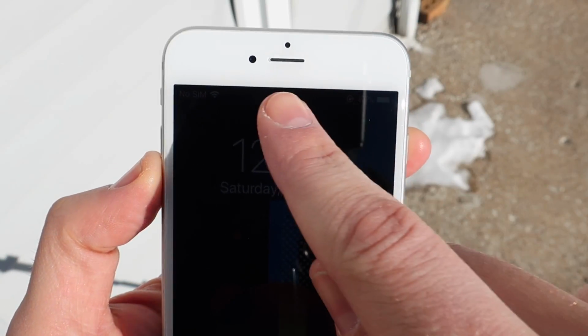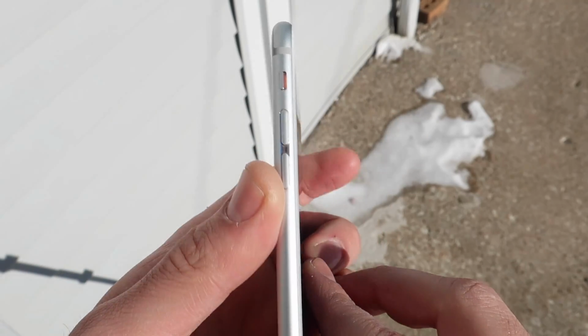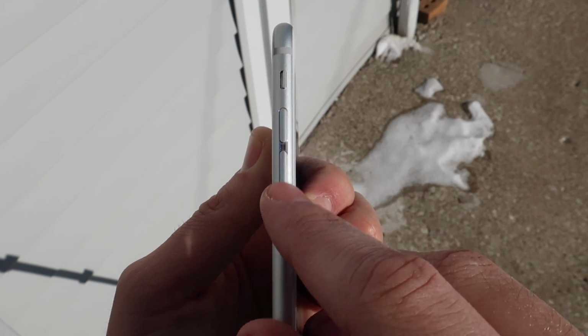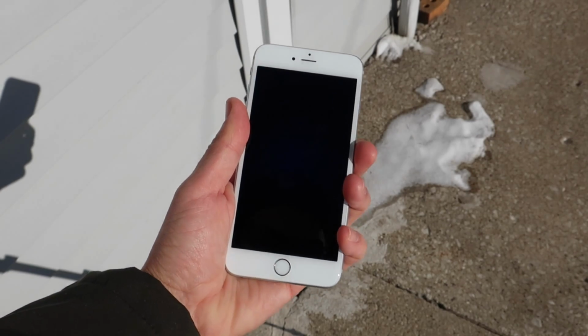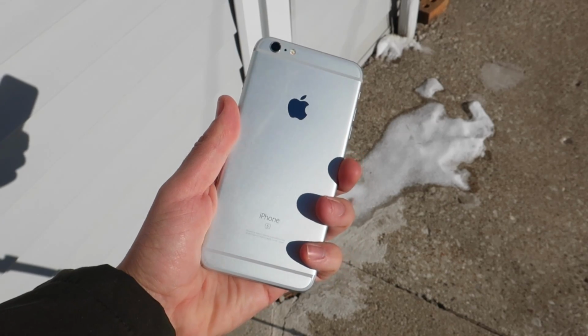I do like the Touch ID. We don't have speakers up in the top earpiece though like we do on our newer iPhone, so you might want to keep that in mind. But that silent switch is still sturdy. The power button and volume buttons are still very nice and sturdy, so everything here still feels very premium, even though this phone is, you know, getting a little bit old now.